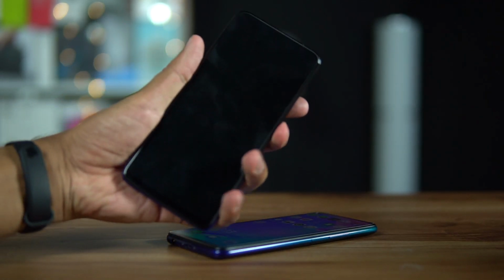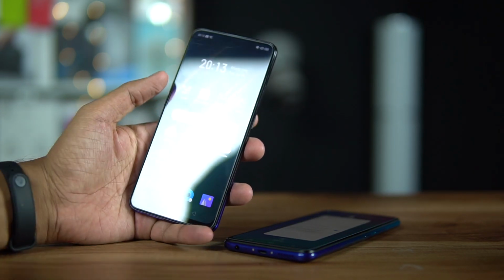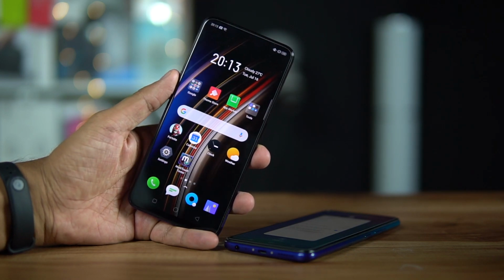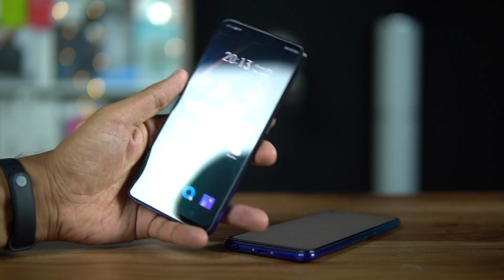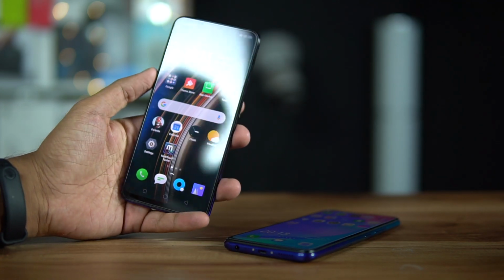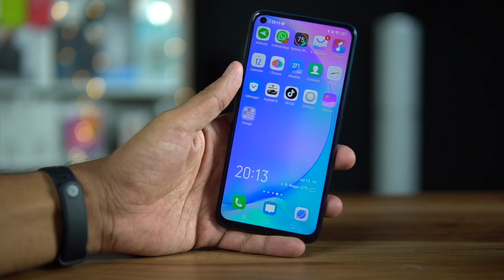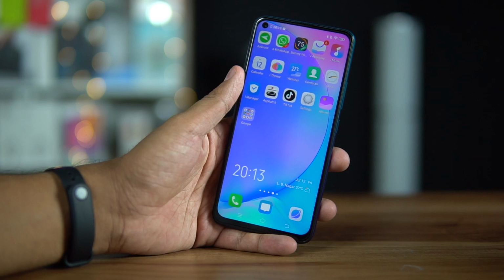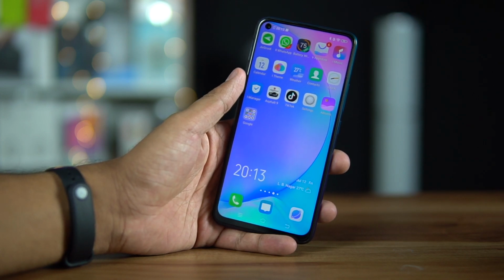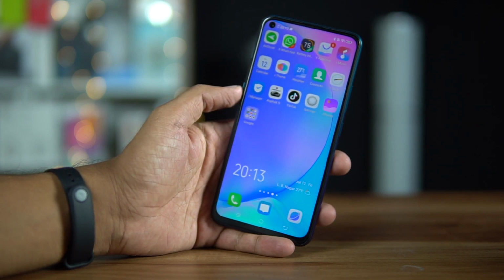If you talk about the display here, firstly the Realme X is going to have a 6.53-inch display with the AMOLED display technology. But on the other side, the Vivo Z1 Pro has the same screen size. It doesn't have any smaller or larger display, but it's an IPS LCD display, not an AMOLED one. So that's one major difference. And also the resolution stays the same. It's 1080 by 2340 pixels on both of them, and the aspect ratio as well is the same.